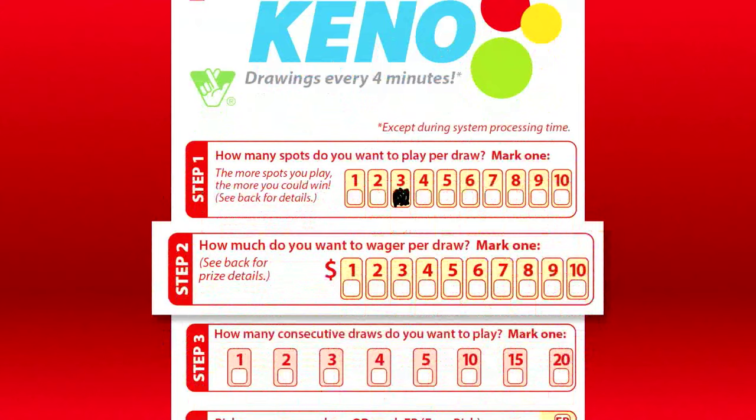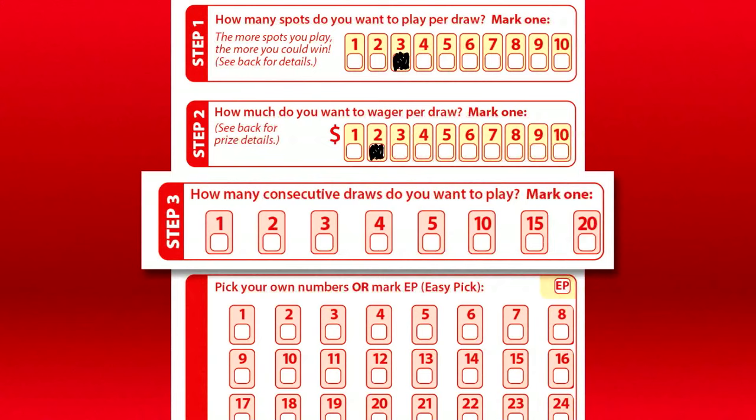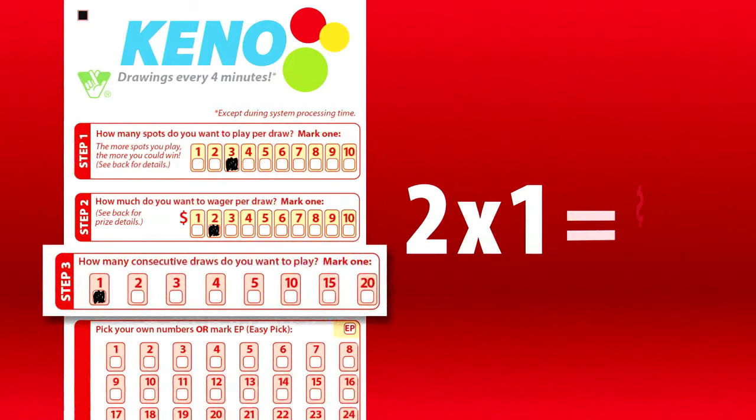Next, select how much you want to wager for each drawing. The higher the wager, the more you could win. Let's choose a $2 wager. Third, select the number of consecutive drawings you want to play. Let's keep it simple and choose one draw. Your total ticket cost is the wager multiplied by the number of draws selected. In this example, it would be $2.